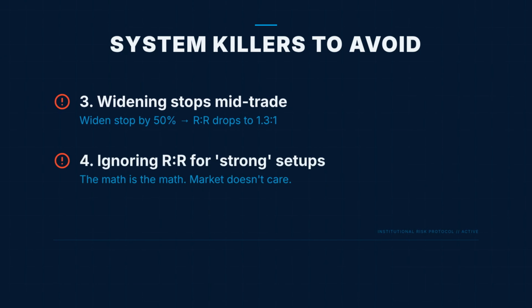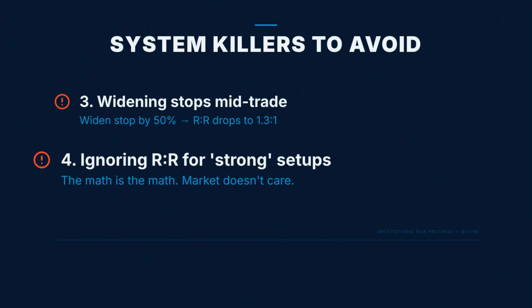Mistake 4. Ignoring R to R because the setup is really strong. The market doesn't care how good the setup looks. The math is the math. If the R to R is broken, no amount of setup quality fixes it. The single biggest reason beginners quit trading isn't losing money. It's losing money and thinking they must be doing something fundamentally wrong. Here's the shift that ends that suffering.